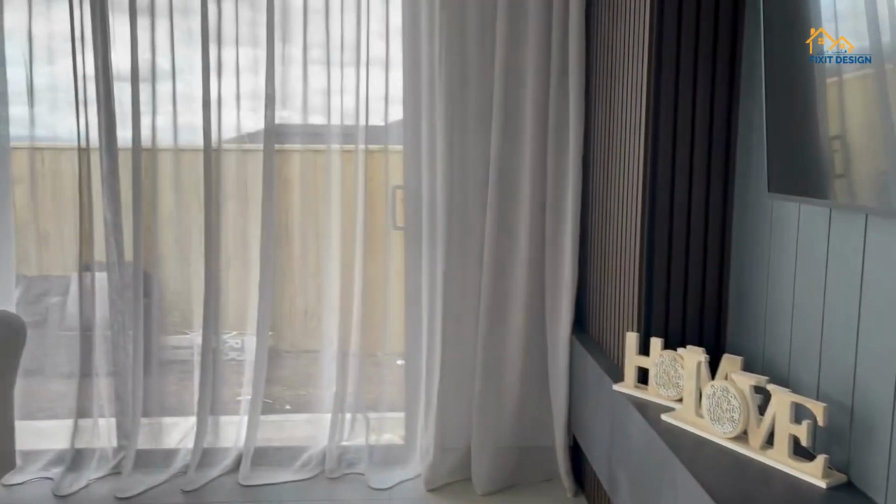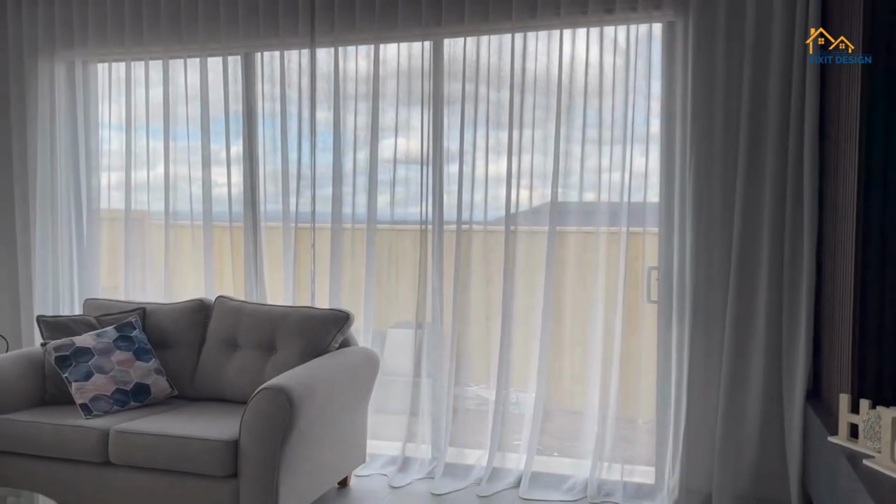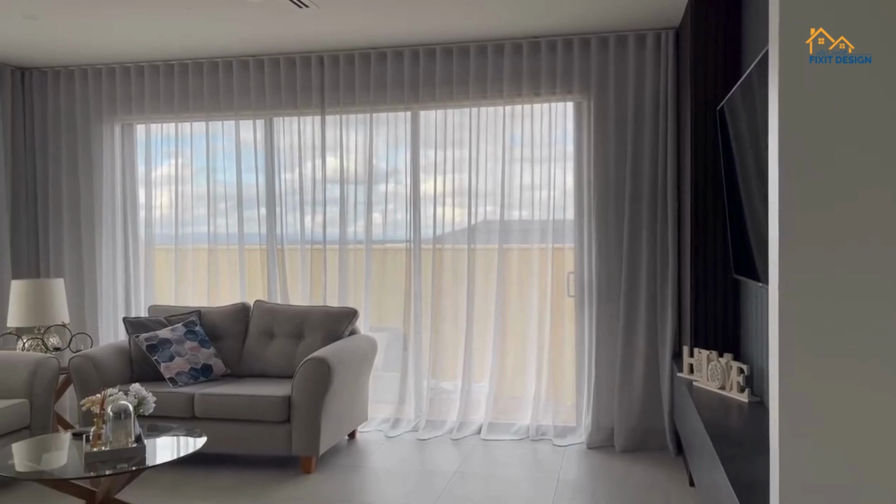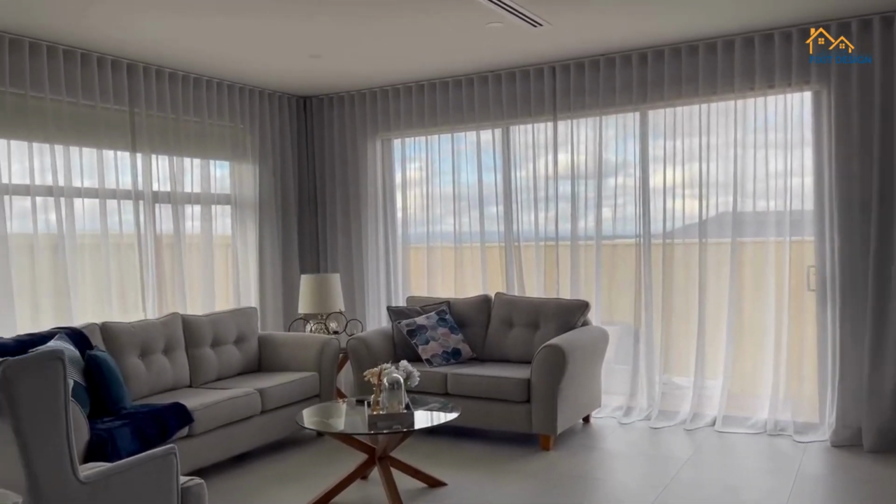And there you have it, the best sheer curtain ideas for 2024. From elegant layering techniques to bold patterns and custom designs, these tips will help you transform your windows and elevate your home decor.